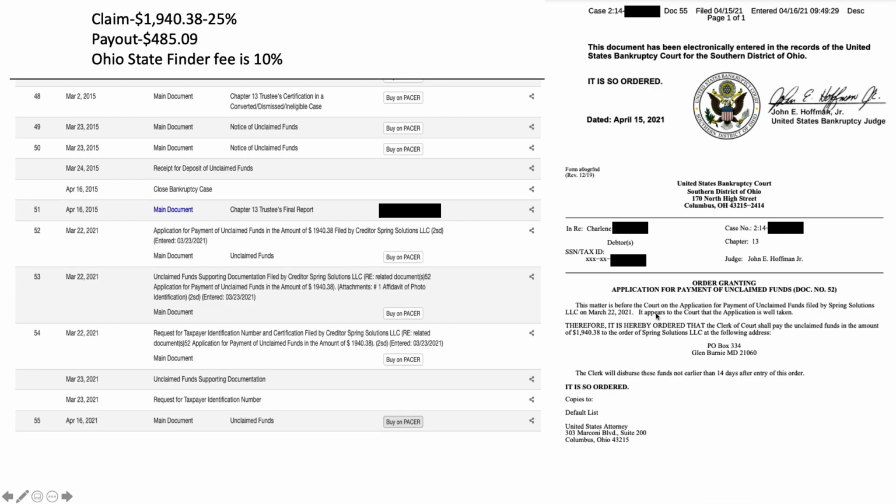And it says, it appears to the court that the application is well taken. Therefore, it is hereby ordered that the clerk of the court shall pay the unclaimed funds in the amount of 1940.38 to the order of Spring Solutions LLC at the following address. And there's my P.O. box. It does not say the client's name anywhere. This is the client's first name here. It does not say anywhere on here that. So I get paid directly.